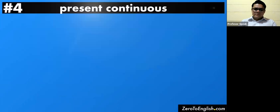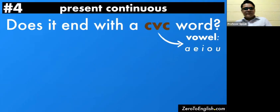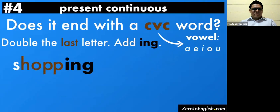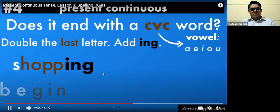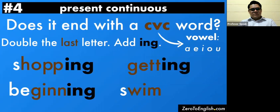Number four. Does it end with a CVC word? A CVC word has a vowel in the middle: A, E, I, O, or U. We're going to double the last letter, then add ing. Shopping. S-H-O-P is a CVC word, so we double the P. Begin. G-I-N is a CVC word, so we double the N. And it's the same for get and swim. The CVC word doubles the last letter, and then you add ing.